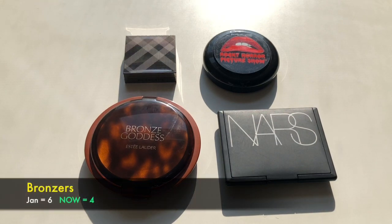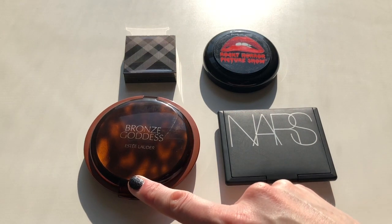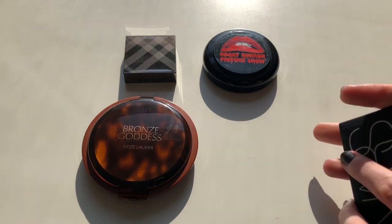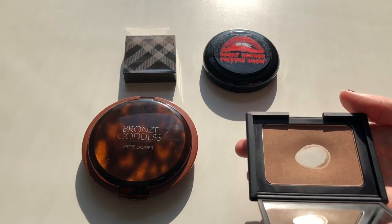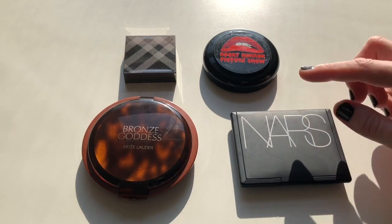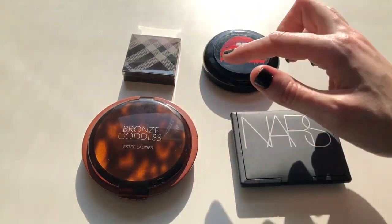Onto bronzers and contour products. I had 6 at the beginning of 2018. Currently I have 4. I have the Estee Lauder Bronze Goddess bronzer over here in the lightest shade available. I also have the NARS Laguna. I have hit pan on this one, so I'm hoping that that will be finished off before the end of 2018.